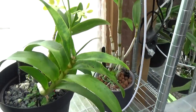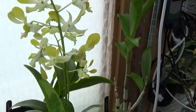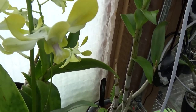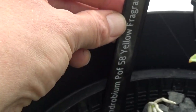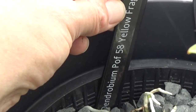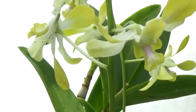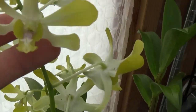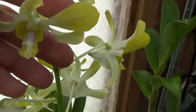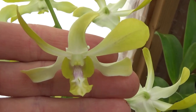And then we have two spikes, as you can see on this beautiful dendrobium. Let's grab the tag first. Oh, it's stuck. Let me zoom in. Dendrobium Puff 58 yellow fragrant. It has a little bit of a fragrance, it's not much. So I don't know why it needed to be in a name, but nothing to write home about. But the blooms really do make up for it.